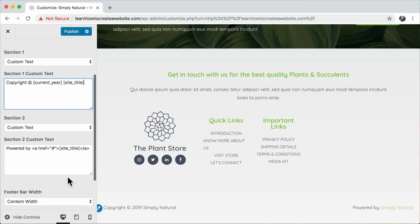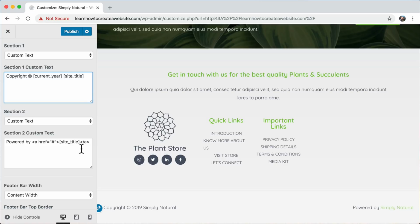For the other section, it says custom text. There might be some other options. You can add a widget, you can add another menu in there, or leave it blank. To add another menu, you would go to the dashboard, appearance, menu, and create a new menu, and then you can put in a footer menu for section 2.